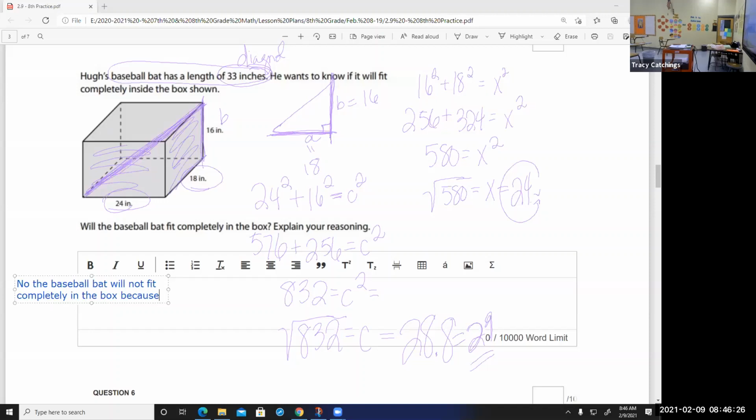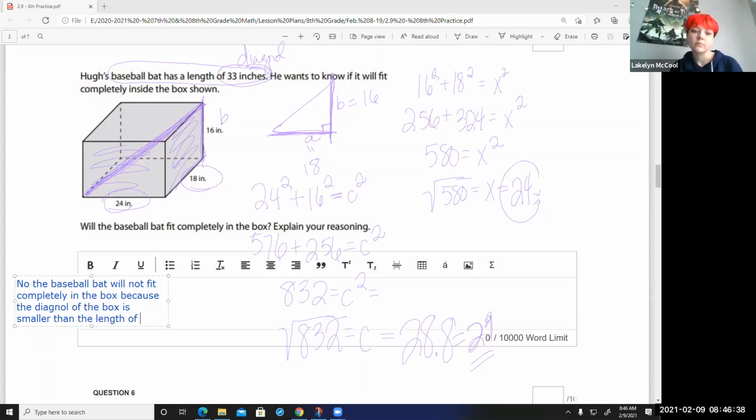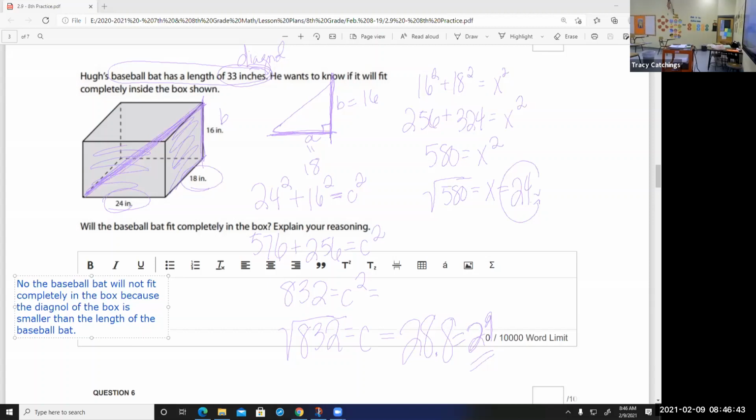It will not fit because the longest part is still smaller than the needed inches. Good job, Layton. Explanation is pretty much what did we do? Now after we solved the problem, you all said it wouldn't work, and then we asked for an explanation, and then we get ghosts. It's the same thing. How did you prove that it would not work? We showed that the diagonal of the box would be smaller than the length of that baseball bat. Any questions on it?